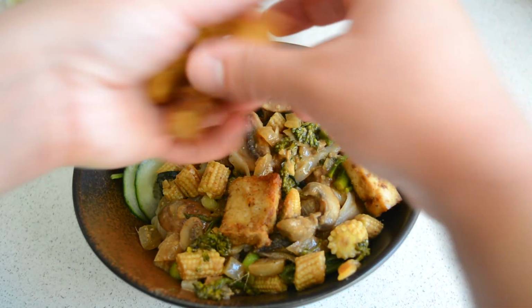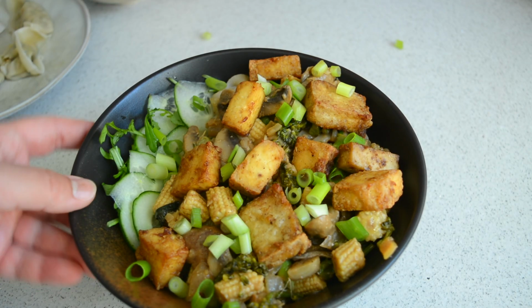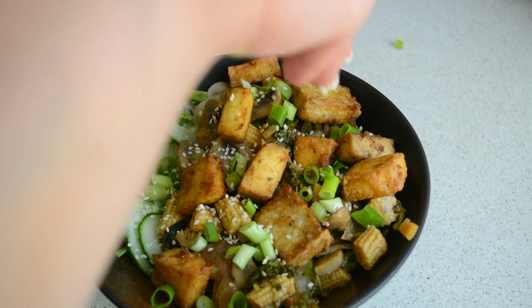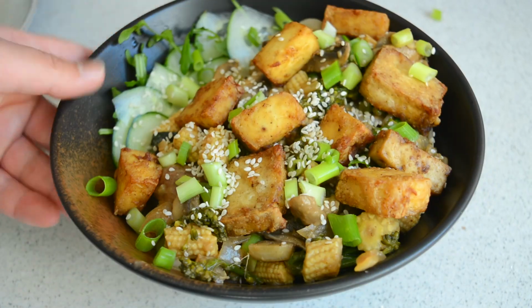I then topped with my crispy tofu and then finished off with some spring onions and some sesame seeds. And this generally takes around 20 minutes to make and is so delicious and full of vegetables, so perfect for when you want something nutritious that's quick and easy to make.